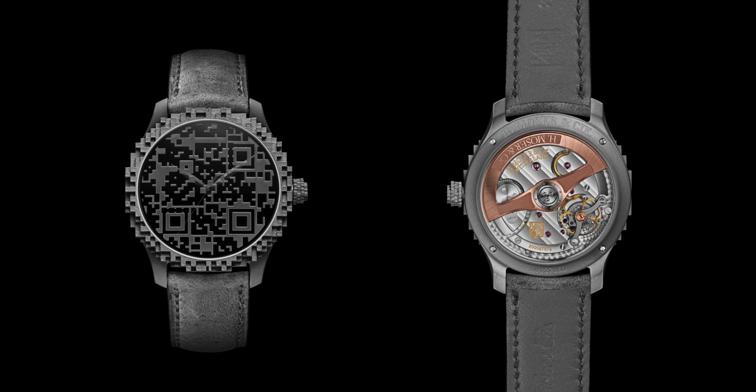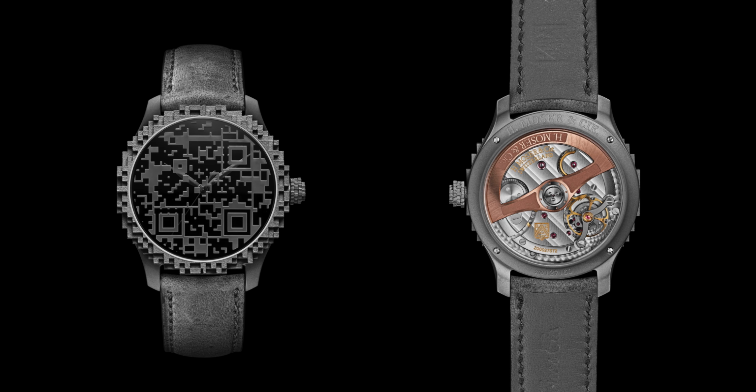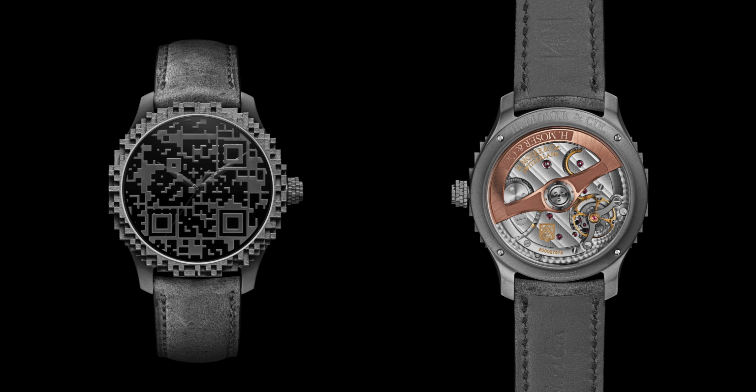Insert old man yells at crowd meme here. This is Maximum Moser. It's limited to 50 pieces. It has a 3D printed titanium crown and bezel that literally looks like a QR code. Of course, it works as a QR code in practice as well. A scan of your watch with your phone will allow you entrance into the metaverse privileges that H. Moser has built with this watch. Underneath all the QR code business, there is a Vantablack dial and even a set of hands, so you could really read the time if you wanted to.